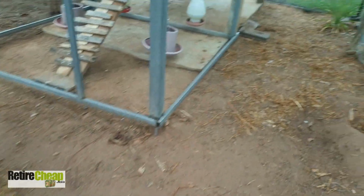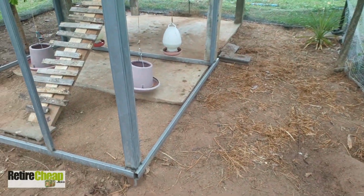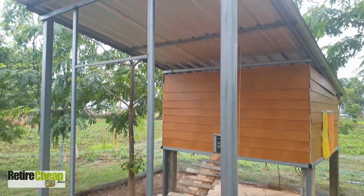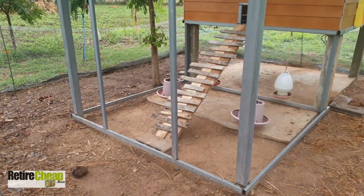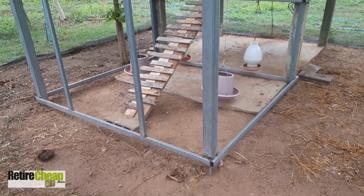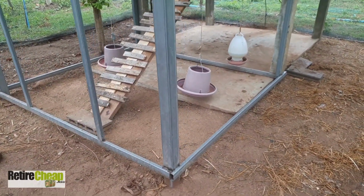We haven't finished it yet. It's still a work in progress. This area here with the steel is going to be closed in with a screening, and there'll be a door here so that they can come outside the coop but stay contained in case we need them to stay contained.